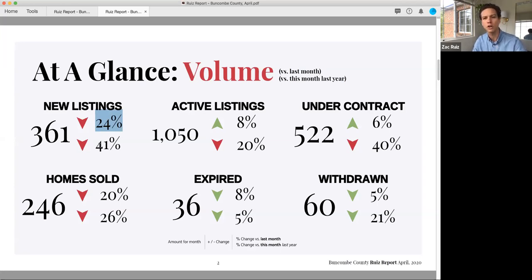This is just the raw numbers. We'll get into the graphs that show everything a little better, but basically we're down on a lot of important metrics. Active listings were only up about 8%. In the charts we'll see we've been increasing single digits since the beginning of the year, but that is down considerably from this time last year, when we're supposed to start skyrocketing. Under contract, we actually increased from last month, which was great. That's a very promising thing.